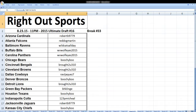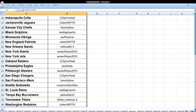Robert B. up top. Red Dog, Wildcats all day. Bucci, B.H. Clinge, Robert B. Red Dog with his Dolphins. I'll tell you, Red Dog, we've seen a lot of Dolphins come out of these Leaf sets. 123P, Bucci, Cravens Collectibles, Red Dog with the Rams, and the Cowboys going for Mariota. Jack's Buddy going for Crab Legs, and Red Dog is going for Gurley.